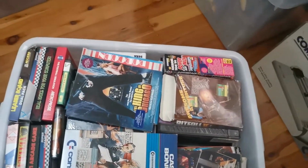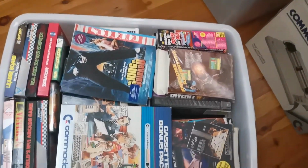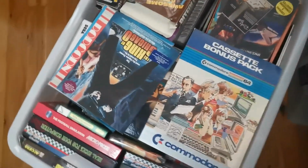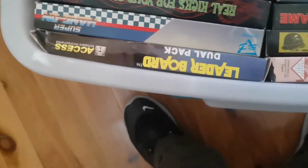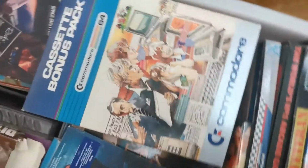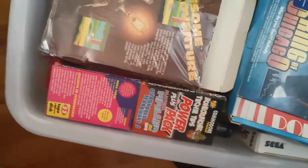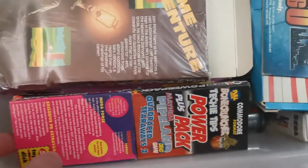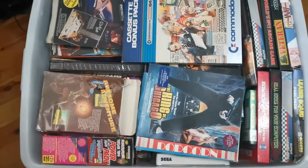In this box, I have various, mostly Commodore 64, but there are a few Amiga games in here. There's Field Boss Simulator for the Amiga. There is a bonus disc pack. There's all different kinds of cassettes from different magazines. We'll be looking into this at a later time.